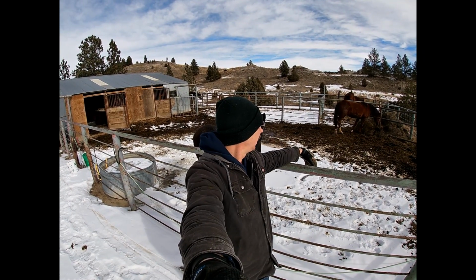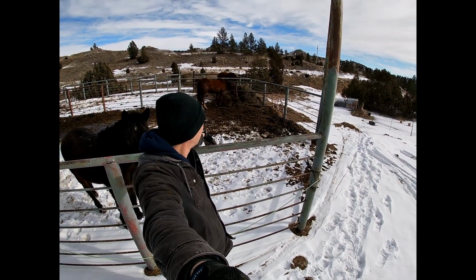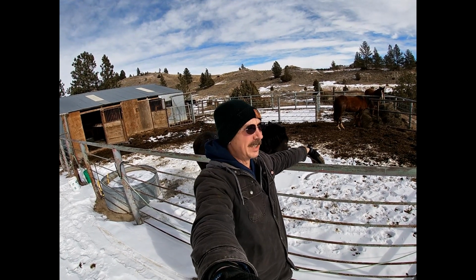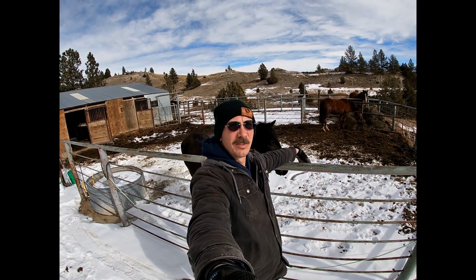So right now it looks like the horses have enough hay to get through probably the rest of the weekend. I'll probably give them a new bale on Sunday, but my ranch hand tells me that both the goats and the cows are going to need more hay, so we can definitely take care of that today, and let's see what else is going on down here.